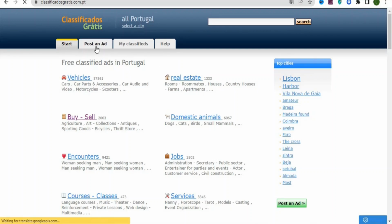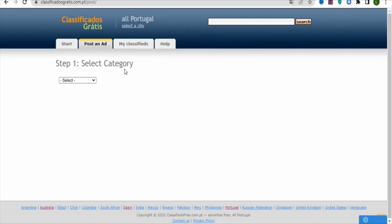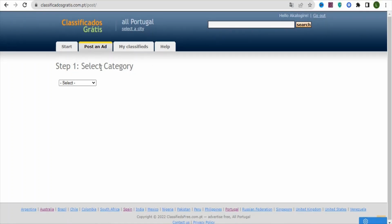So now what you have to do is start running your ads on this platform. You don't need to create an account. So just come right here, click on post an ad so that you can run an ad on this platform for free. Once you click on post an ad, you are going to see a page like this. So the next thing is that you are going to select a category that you want to promote the offer. So just click right here, select. Once you click on that, you are going to scroll down, come right here and then select services.